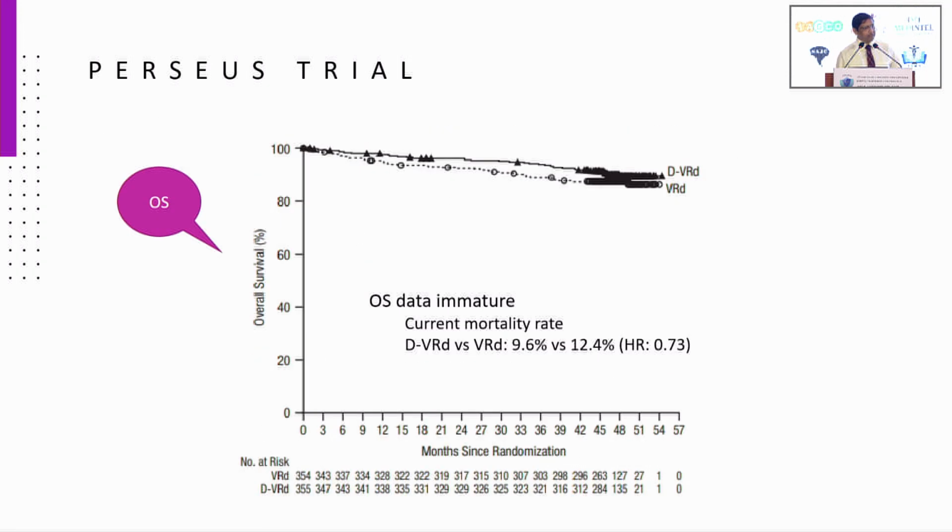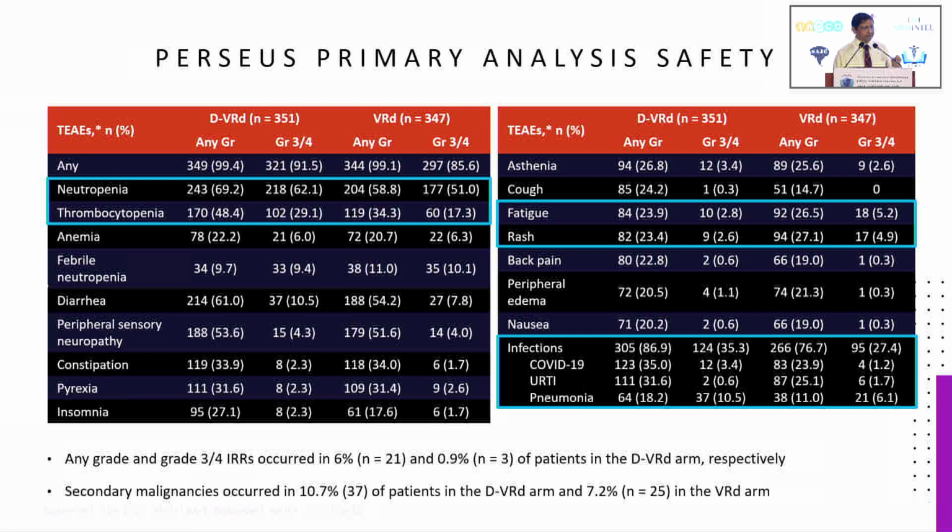These are the MRD PFS plots. However, as of now, there is no improvement in survival. As you can see here, the curves are overlapping.